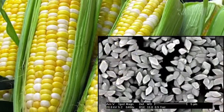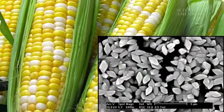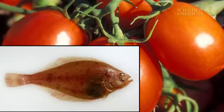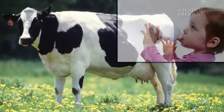Corn that makes bacterial toxins poisonous to pests, tomatoes that make the antifreeze proteins from fish, and even cows that produce human milk. So you may be wondering if this kind of overt manipulation is safe. Well, all of the GM foods currently on the market have been thoroughly tested, but the verdict's still out on some of the more exotic transgenic pairings. Personally, I'm waiting for a tomato that I can cut in the dark.